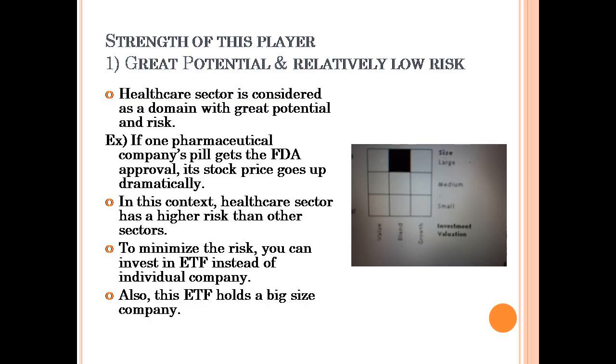The first strength of this player is great potential and relatively low risk. The healthcare sector in general is considered a domain with great potential and risk. For example, if one pharmaceutical company's pill gets FDA approval, its stock price goes up dramatically. To minimize the risk, you can invest in an ETF instead of individual companies. Also, this ETF holds big-size companies, which will minimize the risk.